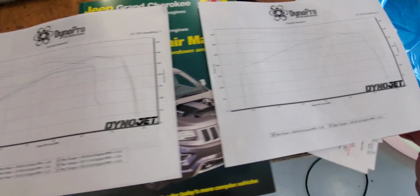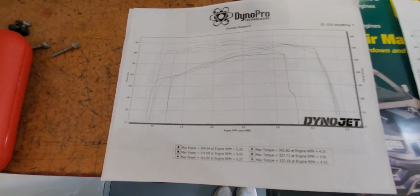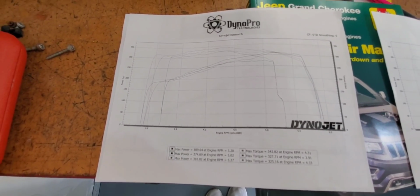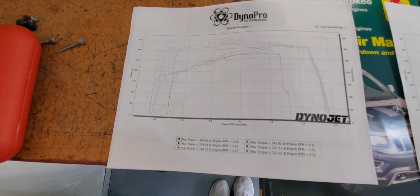So all in all, I'm pretty happy with the results. Got a good baseline, and this guy's really cool. I feel good about going back to him. They're actually starting to get into tuning Mopars, which is cool.